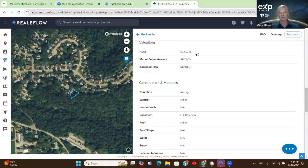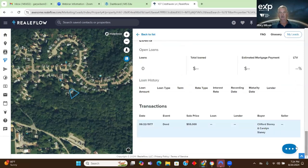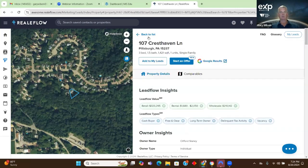323 would be the AVM, which is automated valuation method. Market value is 147. That's the tax market value, and the assessed value for tax. Sorry, market value according to the tax assessor is 147, but for tax purposes it's 129. In any case, construction and materials, building size, and you get down here, and oddly enough, he's never had a loan. He bought it free and clear, and he never had a loan. That's definitely one I would contact. But let me show you some more stuff here, guys.